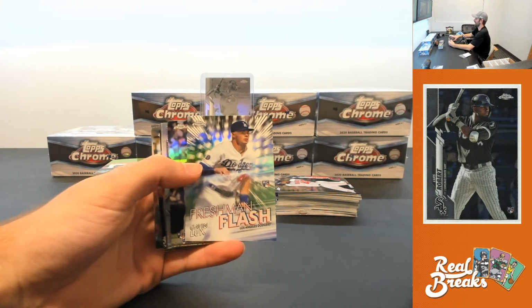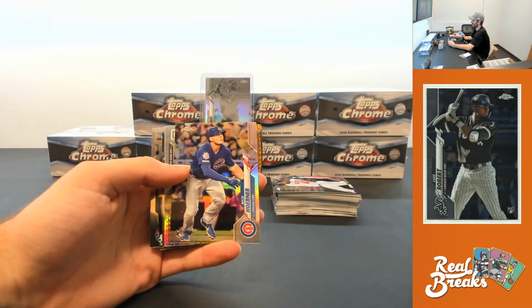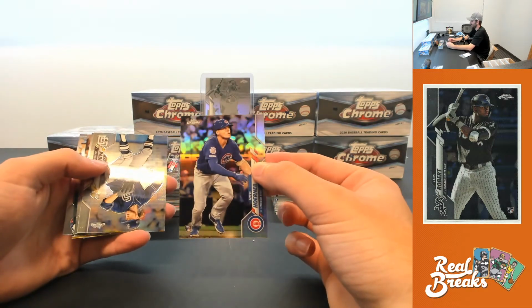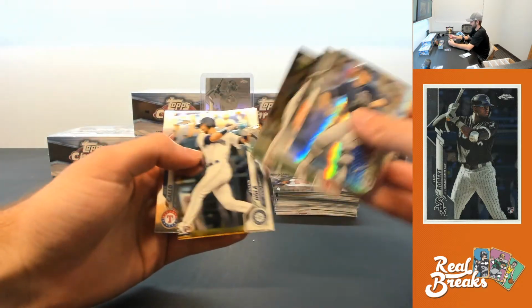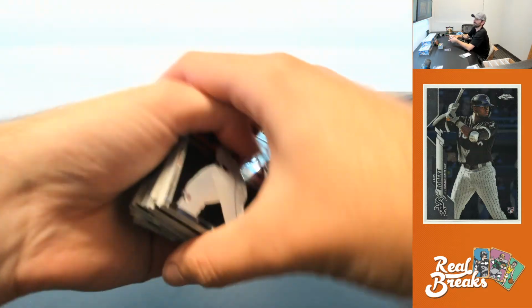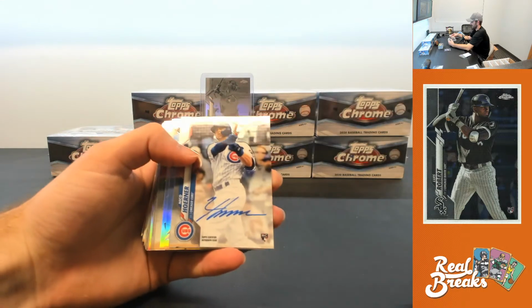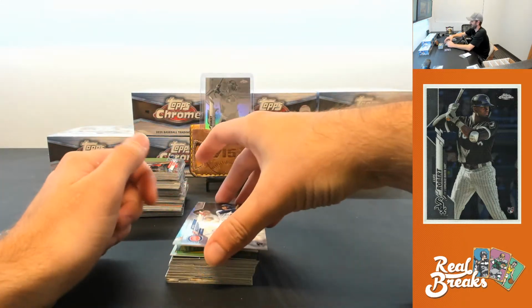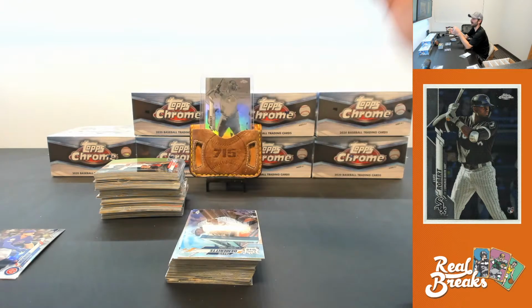Before we even get to the first auto, or I guess we did get our first auto. Before we get to the second auto, we already have a Robert negative and a Nico Hoerner refractor. Nice one. Cubs going to Nick Lovas. Casey too slow on the Mariners. Oh my gosh. Man, this is going to be a good case. Nico Hoerner, base auto for the Cubs, and Nick. Watch Nick get the rebate too.